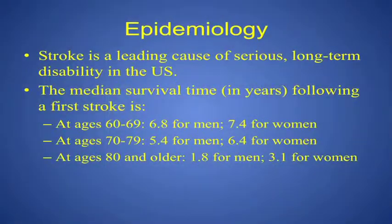Yeah, predominantly it affects African American and Hispanic populations, but it can also affect Caucasian populations as well. And there is more of a southern predominance, like I said, in the stroke belt. Okay, and coming off of that, after your first stroke, women do tend to survive a little bit longer, and the older you are after your first stroke, the shorter the survival time. So between 60 and 69, after your first stroke, there's around seven years survival time for men and 7.4 for women. And as you can see, the trend continues: in your 80s and older, men's survival time is 1.8 years versus 3.1 for women.